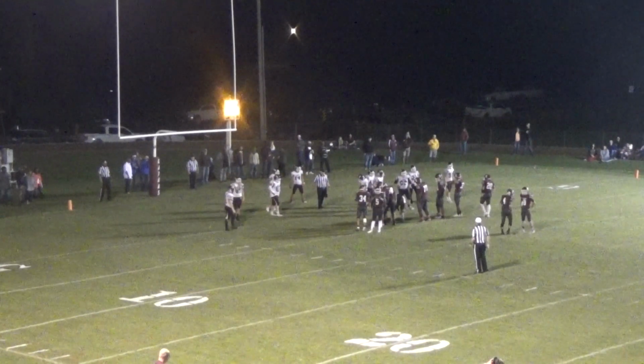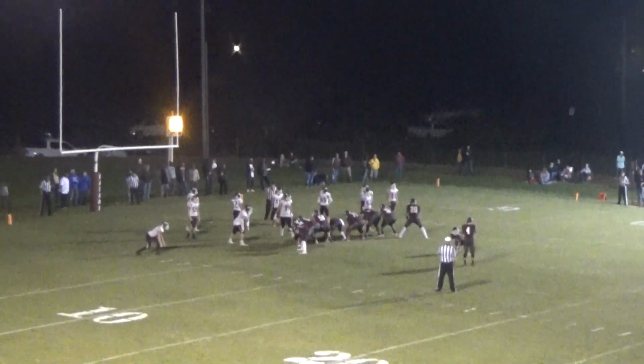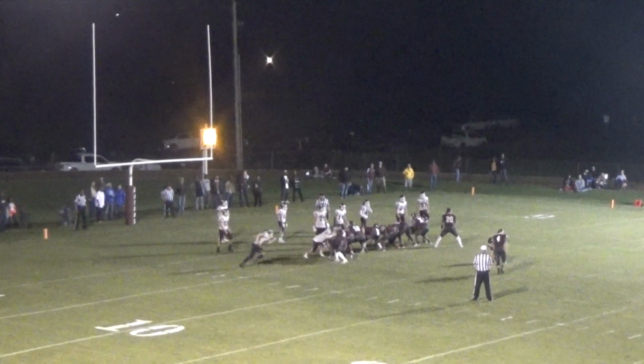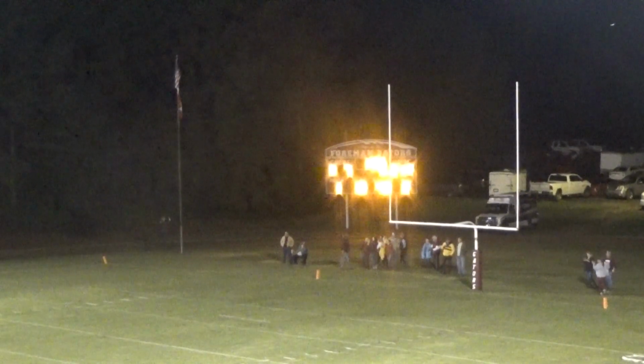Shea Logan along to attempt the extra point for the Gators. Snap is down, kick is up. That kick is good. Makes the score, the Gators 21, Lions 7.